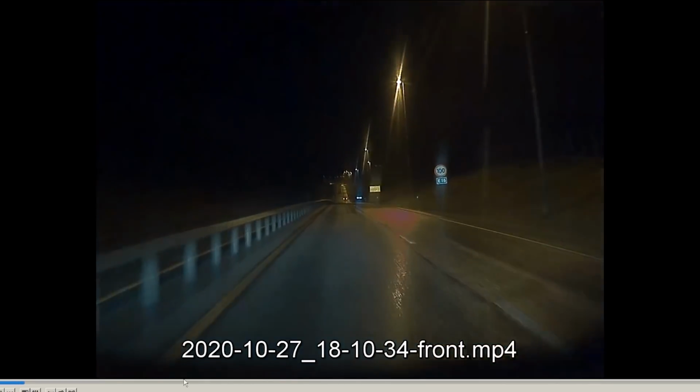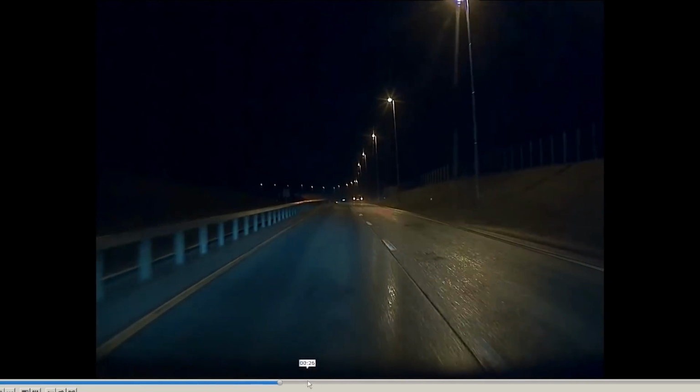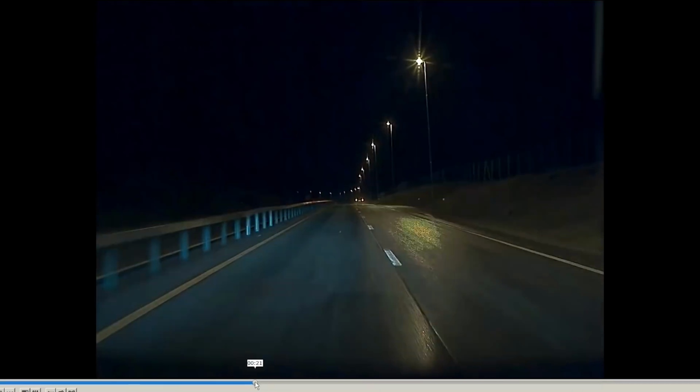Okay, this is toward after Kløfta. This is E16 towards Skarnes. And you see, I just hammer it. This is a 100 zone. I just go fast like I always do. And then I see a car over there, right? Okay, let me show you here what happens.